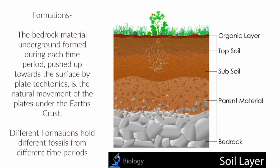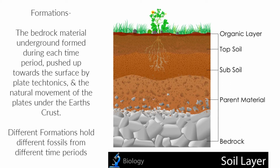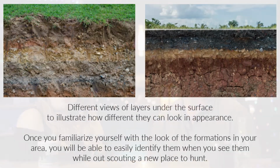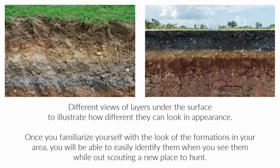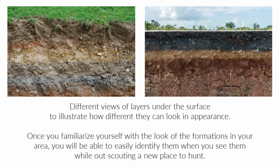So we throw the term around a lot, formations, and you might not be familiar with what that means. Basically, the bedrock material under the ground in the area where you are or where you're going to be looking. A lot of these formations have different compositions. Some are mainly clay, some are sand, some are limestone, and some are more fossiliferous than others.